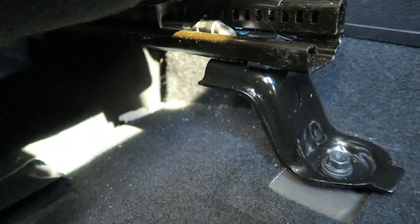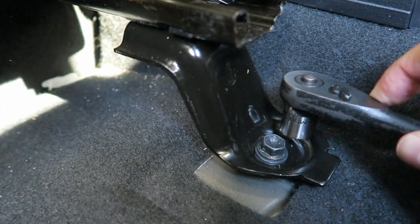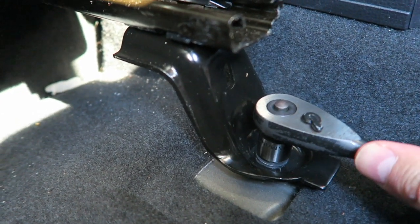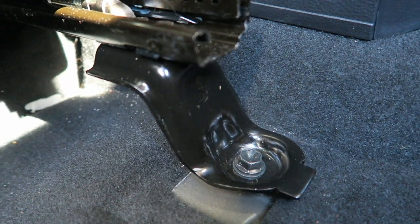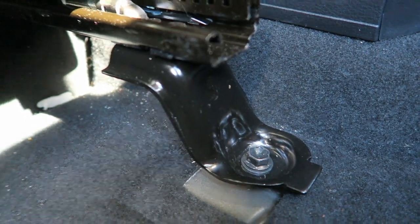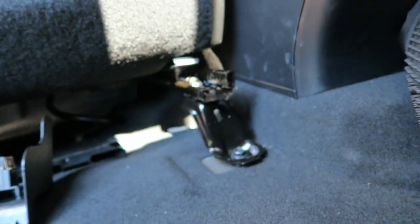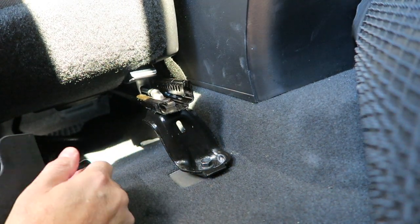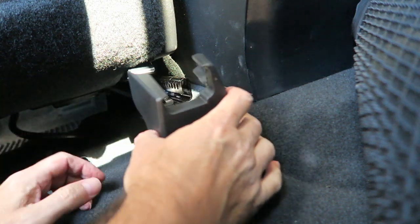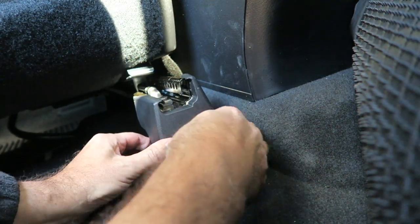So let's go ahead and see if this is loose at all. Assuming it is the same bolt size, that's a good thing. No, not really. That one's pretty darn tight. So I'm going to go ahead and get this cover back on here, and then we'll see if we can't tackle the other side. I'll leave you guys on, see how difficult this is to get back on. Shouldn't be too bad now that I think I know what I'm doing.